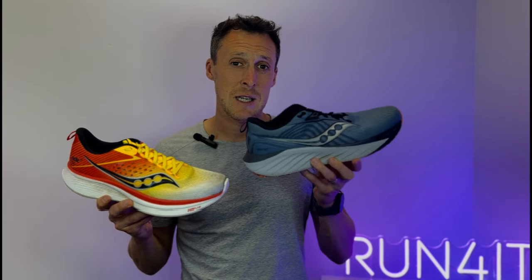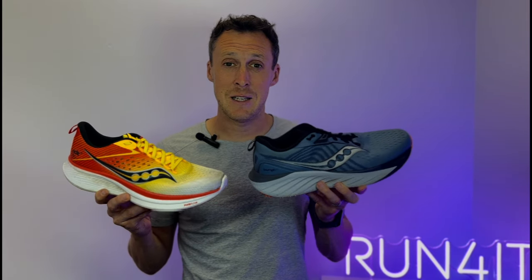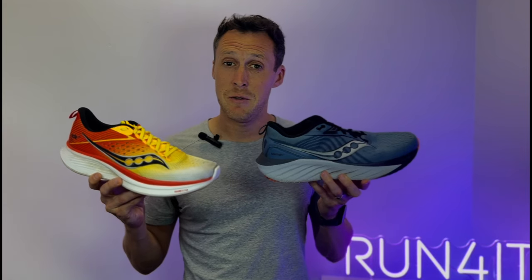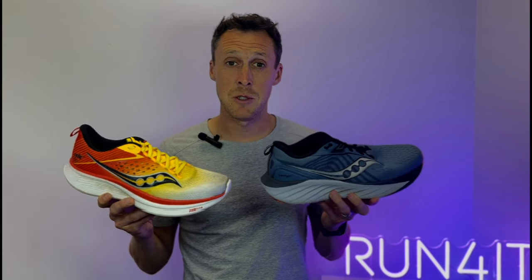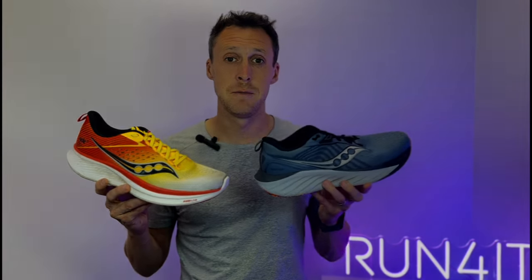And as great as the cushioning is in the Triumph 22, that kind of high stacked, ultra plush feel isn't for everyone. And also on some runs, you do maybe just want to feel a little bit more of the ground, and that is when the Ride will feel better under your feet than what the Triumph will.